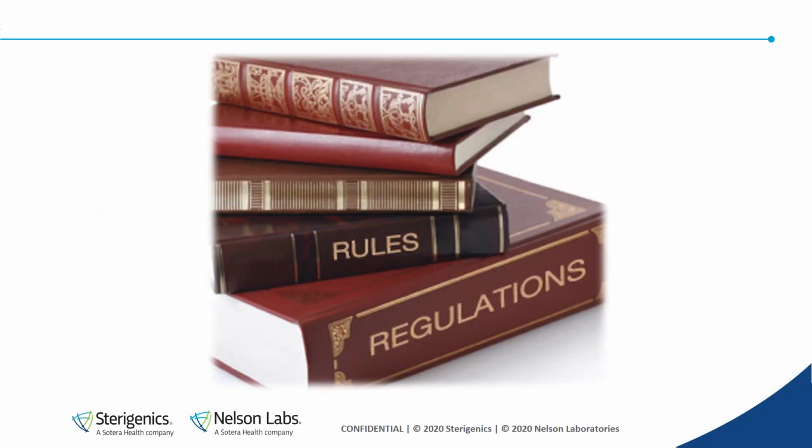So with all this increasing knowledge and understanding of how impurities from a container closure system may impact the safety and quality of a drug product, of course, there was a need for regulation and guidance.